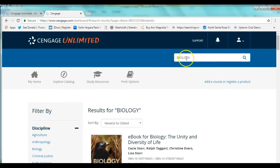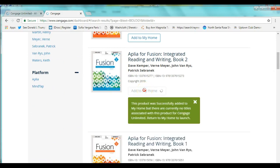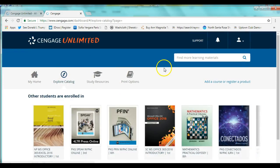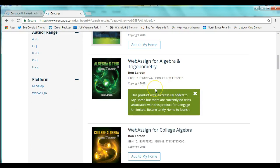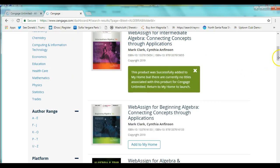And I'm going to go back to Fusion. I love this service because it's so easy to use. And then I can add to my pages. So what you want to do when you first get in, again, click Explore the Catalog. Get the name of your book, right? And I'll just type in algebra. You want to actually type in the actual name of the book, not just algebra, right? So let's say this is my algebra book. Just add to my home page. That's what I'm going to do. So you keep on adding to your home page, and I'm just going to randomly add books to my home page.